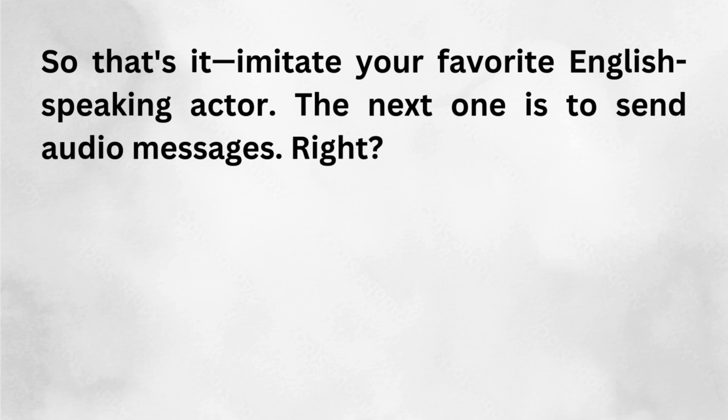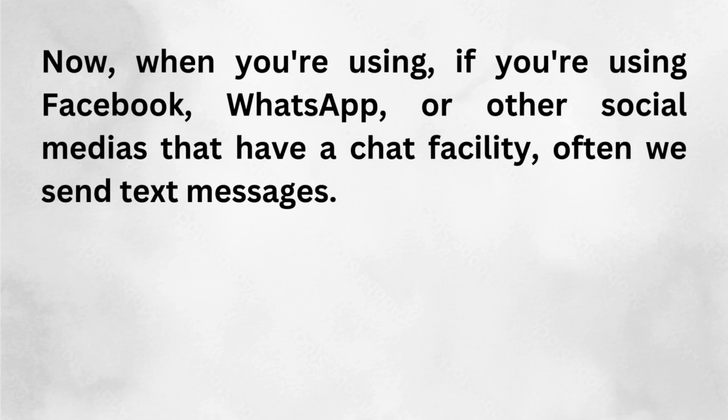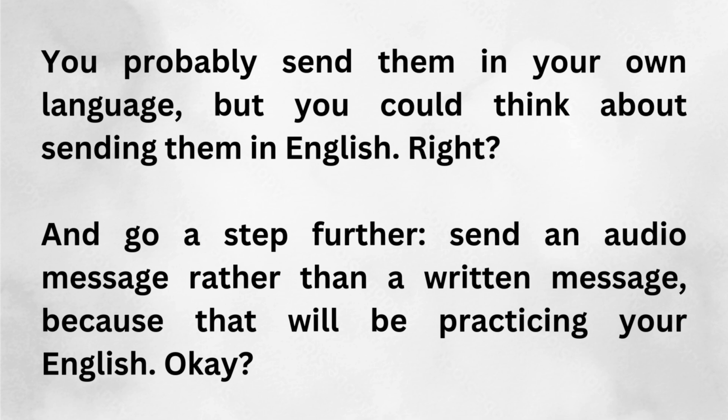The next one is to send audio messages, right? Now, if you're using Facebook, WhatsApp, or other social medias that have a chat facility, often we send text messages. You probably send them in your own language, but you could think about sending them in English, right? And go a step further. Send an audio message rather than a written message, because that will be practicing your English, okay?